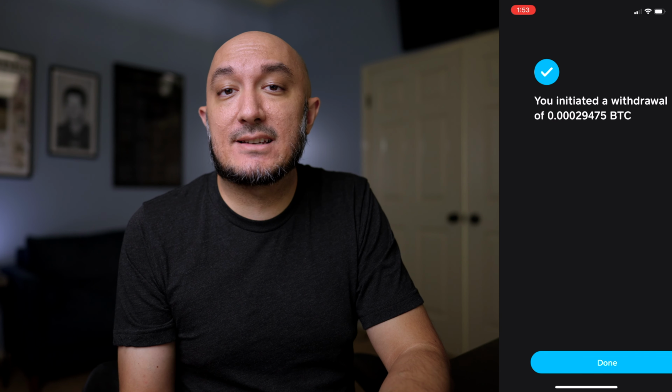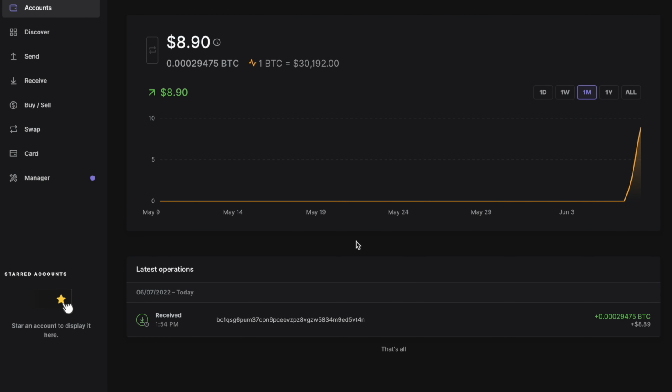And the nice thing about Cash App is whenever your transaction is actually confirmed on the Bitcoin blockchain, they'll send you a push notification and let you know that it's done. And once you see that, you can go into your other wallet to check that you got it. So once the transaction gets initiated onto the blockchain, even before it's confirmed, I'll be able to see it in my wallet. So as you can see, my Cash App transaction has already hit my wallet.